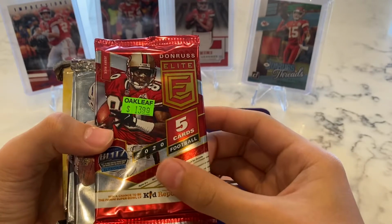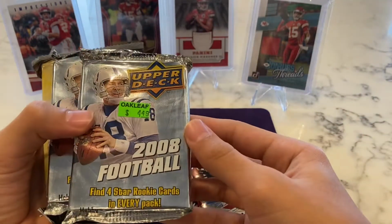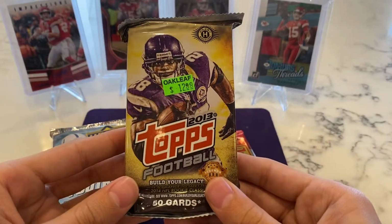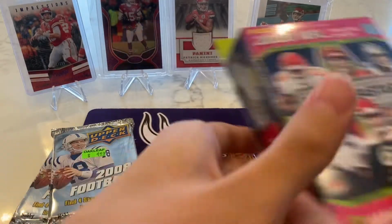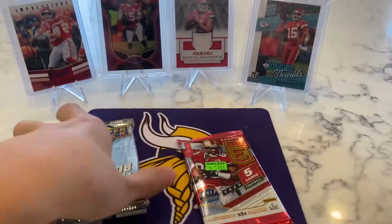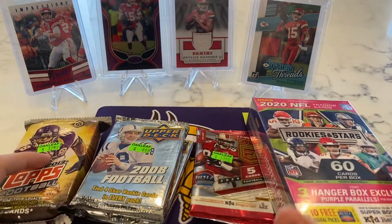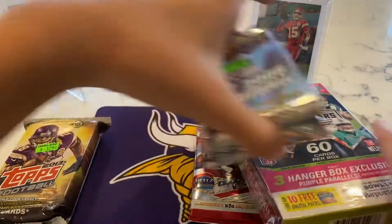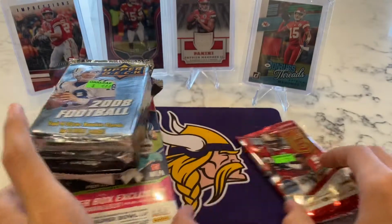So we have Donruss Elite 2020, Upper Deck 2008, two of those. And we have one 2013 Topps Football Hobby. And then we have a hanger box of Rookies and Stars. Found this at Target, actually. So those are the packs, and I think we're gonna go 2008, and then we're gonna do 2013, then the hanger box, and then Elite.